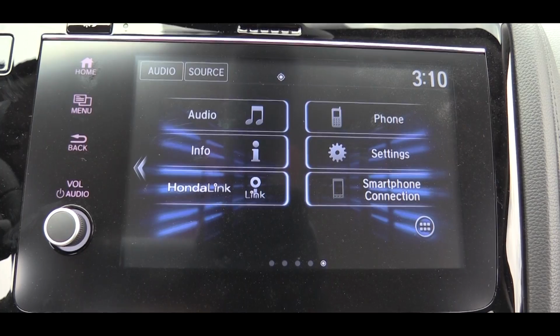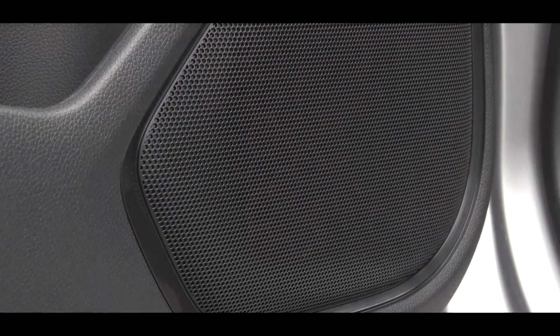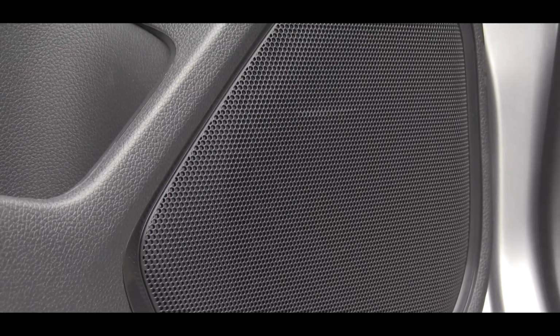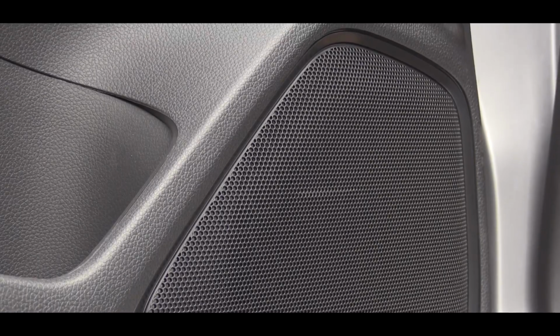But now, since I mentioned the sound system, let's turn on the radio and test out the clarity of this one. Alright, so definitely enough loudness for the Fit. The Fit isn't all that big, so really the sound system works fine with the Honda Fit. Definitely a fan of that. Not a ton of bass, but definitely crystal clear on this one. So with the Fit, that sound system is working for me.